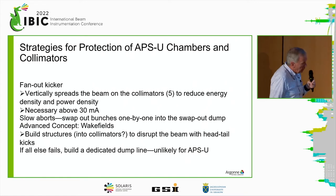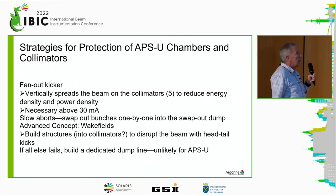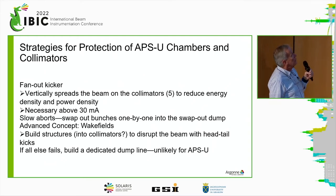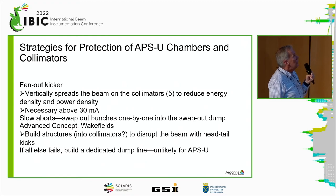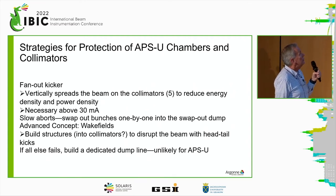We've looked at some of the power levels that are necessary. Above 30 milliamps, we'll need to use this abort kicker scheme, this fan-out kicker. One possibility is we'd like to make the machine self-protecting, if it's possible. It's not clear that that is possible, but one of the things we want to look at is whether we could use wake fields in our collimator somehow to disrupt the beam prior to actually striking it or striking something that we don't want it to. Can we incorporate that into a collimator structure? Well, it's not clear. If all else fails, we could do as others do and build a dedicated dump line. That's unlikely for APSU because things are so tight. But if we need to do that, then that's something we have to do to run the machine because it is a user facility and we need to make our users happy.